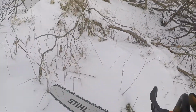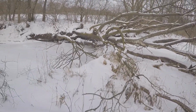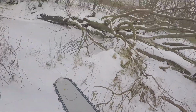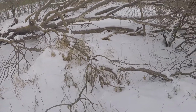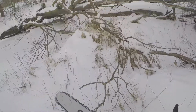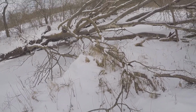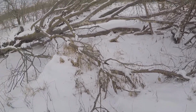Moving on. I was just thinking this 441 is doing a really nice job cutting. It's got a good chain on it. But I looked down, and I don't know if you can see that green link, it's a semi-chisel chain on it. Even for semi-chisel chain, it's still cutting pretty good, but I'm a big fan of the full chisel. It cuts a lot faster, and I'm just not a big fan of the semi-chisel, but that's what we got, so we're going to work with it.